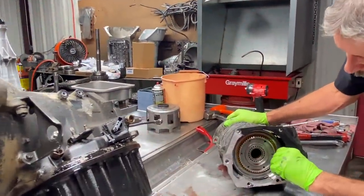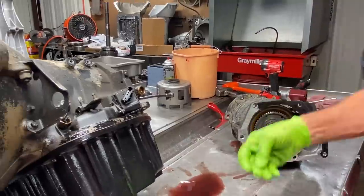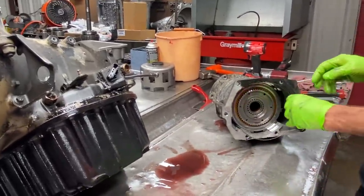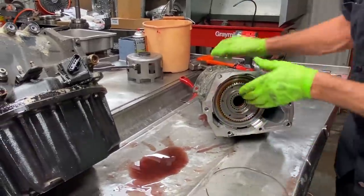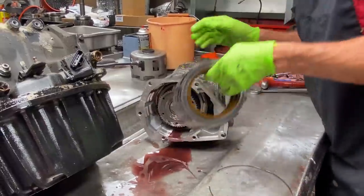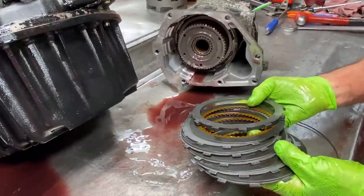We're going to get our little wire looking snap ring out of here. Throw it on the ground. Now this snap ring here is basically just for assembly purposes only, just to hold your overdrive clutches in there. Now you can see here, we just have five clutches in overdrive.